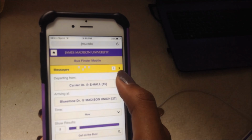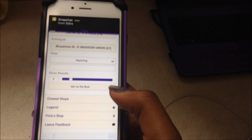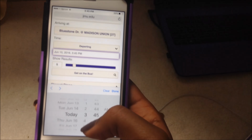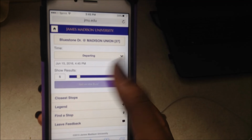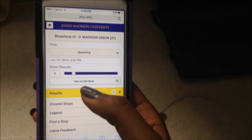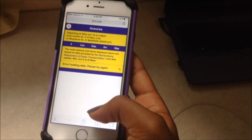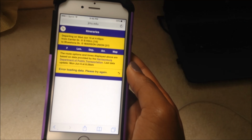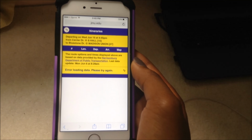Okay, so I'm going to click Madison Union, and then you would go to time, and either now or departing, depending on what you want. I'll do departing, and then you click today at 4:45, and then you click get on the bus, and it'll search. There's none. There might just be none right now because classes aren't really going on right now. But then you would click get on the bus and hit results, and it would have a list of all of the buses coming, the bus number, when it's coming, and when it will arrive at your destination. And it will also tell you if the bus is late. The time will be red if the bus is coming late, and it'll be green if it's on time.